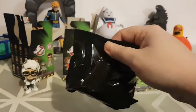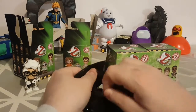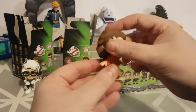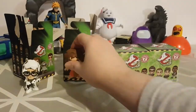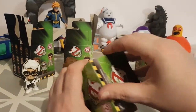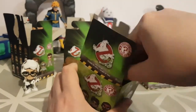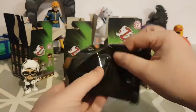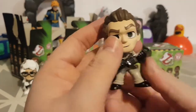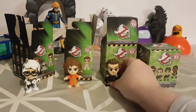Bag number 2. Let's just stabby stab. Oh, we got Dana Barrett, possessed by Zuul. It's a nice looking figure. We'll get into that after we've done. Okay, what have we got in here? Stabby stab. Oh, we've got Venkman, the 1 Ghostbuster that I didn't mind getting. That's quite cool. We'll have a look at you in a moment.